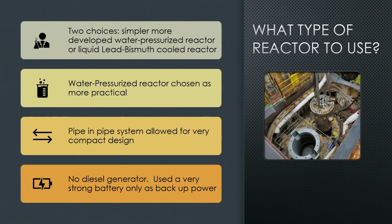The reason why the pipe-in-pipe system is so important is it allows for a very compact design. It doesn't take up as much space because you don't have two pipes running parallel to each other or in the vicinity of each other. One pipe is literally inside the other pipe, one just being a small pipe, one being a larger pipe. Now, because they put two reactors on this ship, two completely independent reactors, they didn't put a diesel generator, and this is a real first for a submarine.